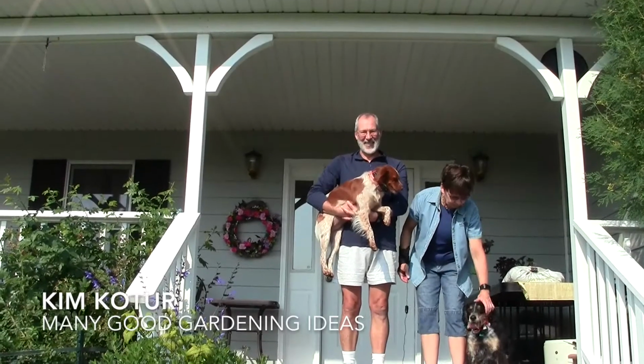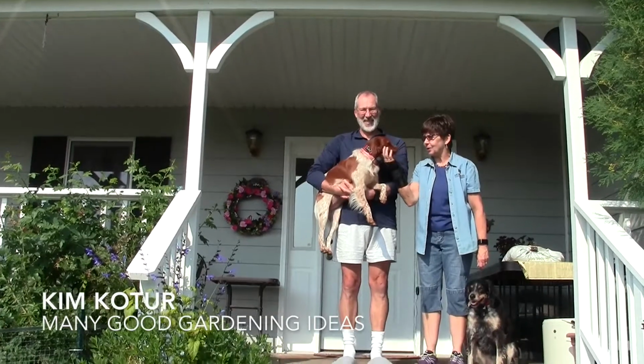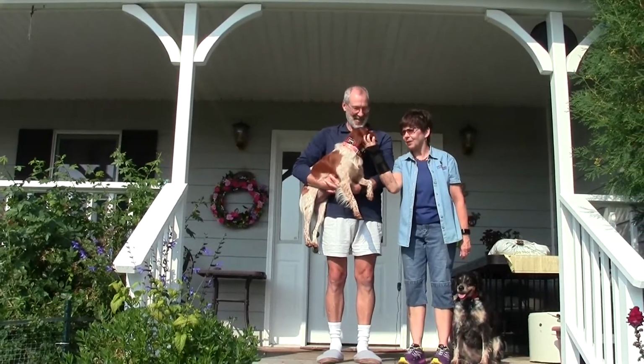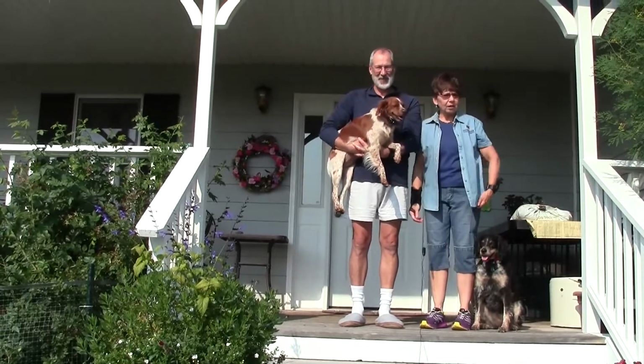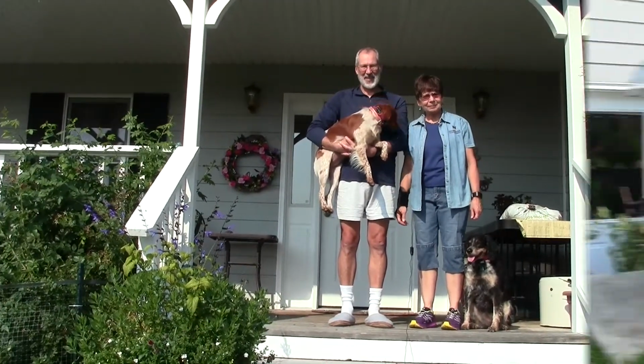Mel and Kim Kotur, and this is Rosie, and this is Maisie the puppy, who's always getting into trouble with the flowers and the plants. That's Maisie. And we're on Arnica Drive in Bozeman, Montana.